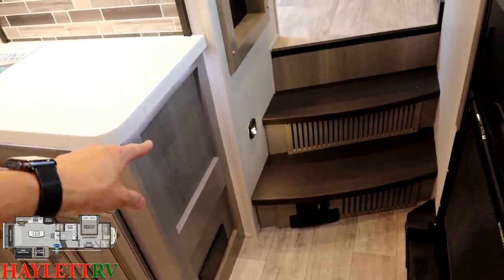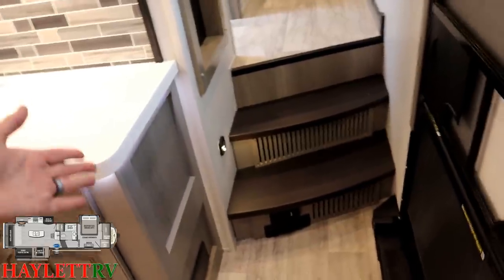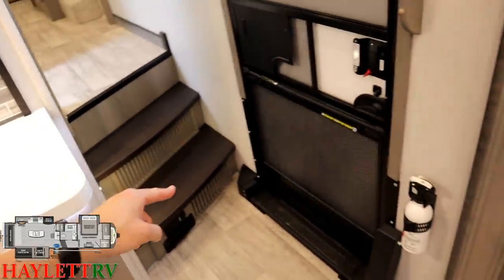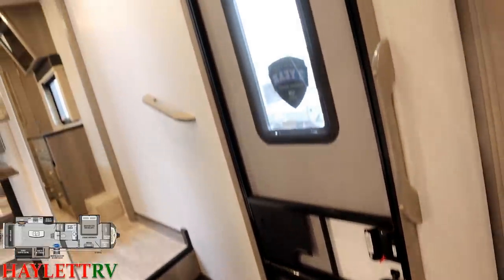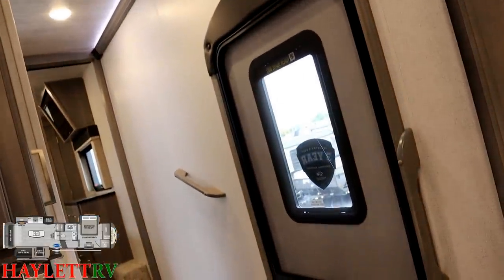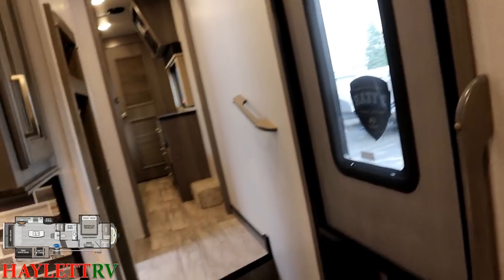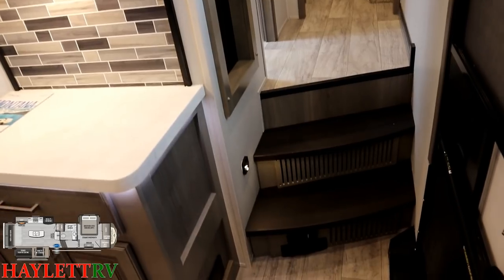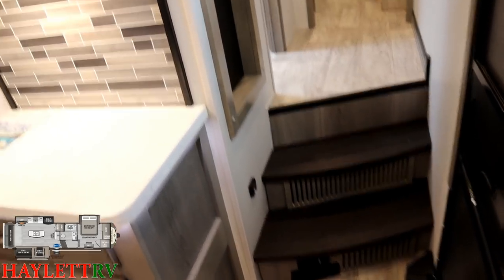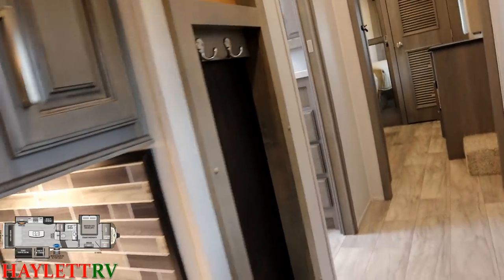Did you notice that little motion light right there? Very handy for a couple reasons. It's located by the door, so it will activate right when you walk in, to avoid a light causing a collection of bugs by the door, which nobody wants to eat or let in your RV. And secondly, if you're going up and down the steps around nighttime, it'll help you see safely. Handy little spot here to hang some coats as well.